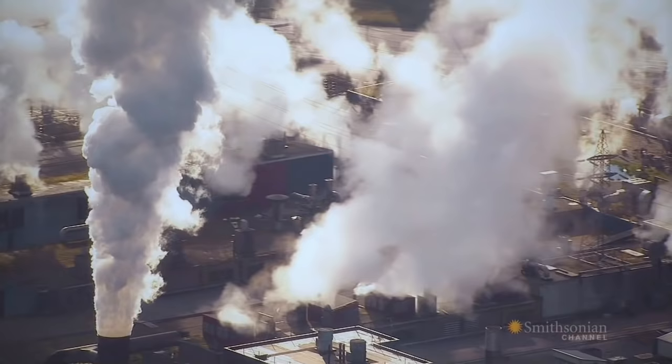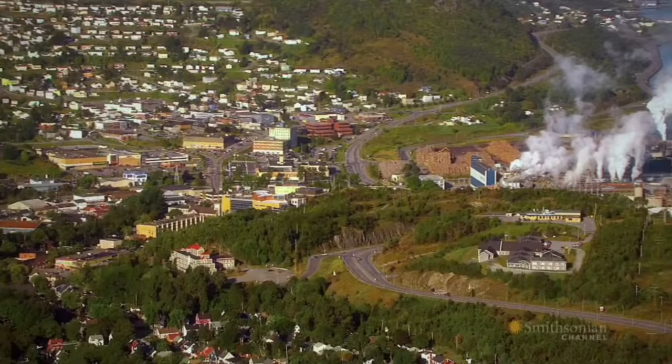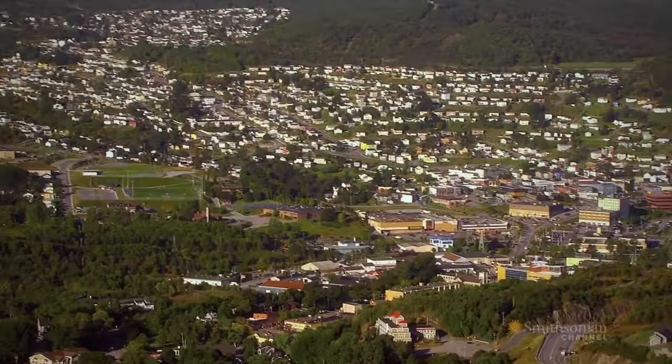But Corner Brook's biggest feat may be its perseverance in the face of economic hardship. It holds the unique distinction of being Canada's oldest city of its size, populations between 25 and 75,000 people, with others either growing into major cities or fading into oblivion.